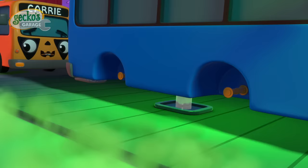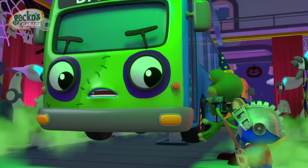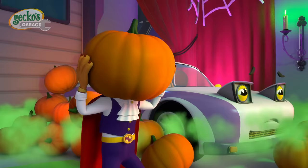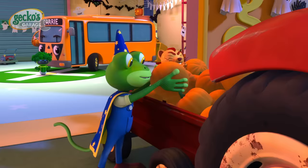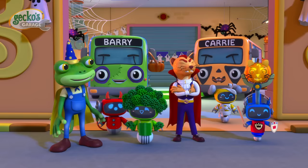Thanks, Blue. You really are my knight in shining armor. Go, go, Barry! Help me, Gecko! I'll help you, Mr. Weasel, if you promise to return everything you've stolen. Oh, okay. I promise. There you go, Trevor. Now everyone can enjoy your Halloween pumpkins. Oh, I hate pumpkins. Not funny. Bye, everyone. Happy Halloween.